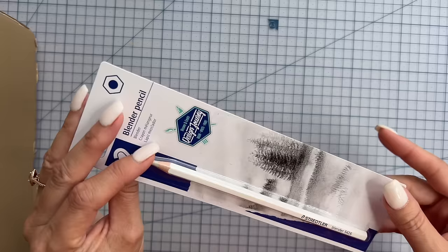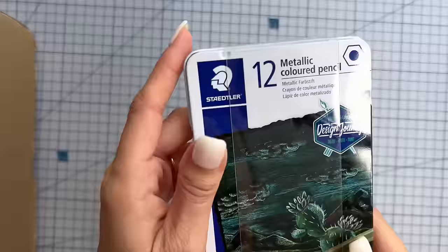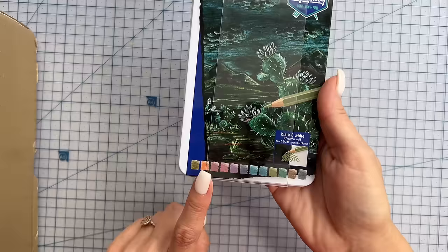And next, we've got a set of Staedtler, again, 12 metallic colour pencils, and also in the Design Journey range. And we've got a little swatch of colour down the bottom here. We will do our own swatches in a moment, I think.